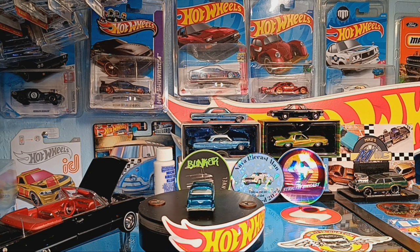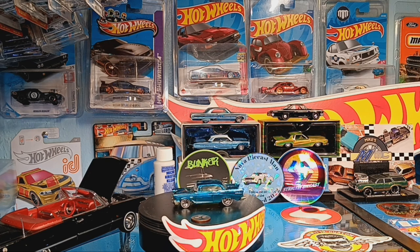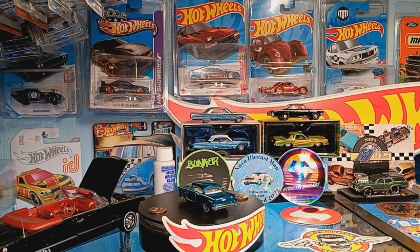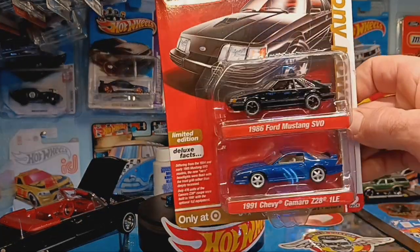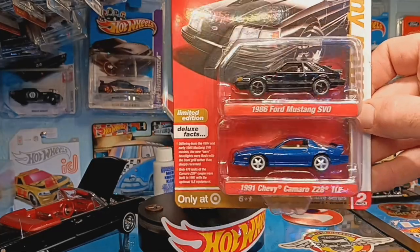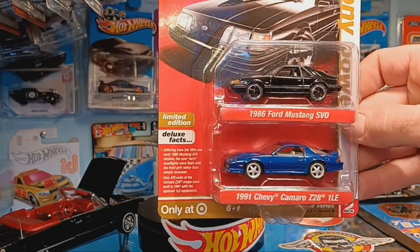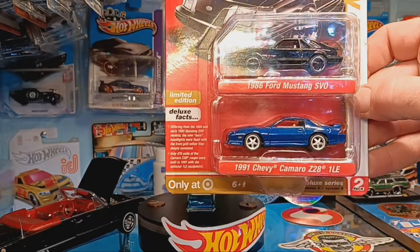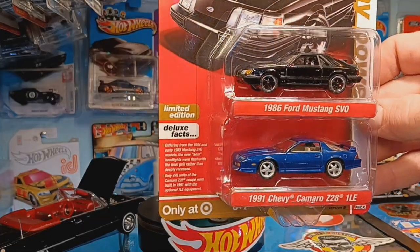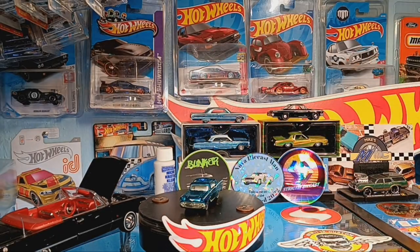But before we even start with our flea market finds, go ahead and hand me... some of this stuff was gifted to us, and I definitely want to give a shout out to the people that hooked us up with a few items. So right before Thanksgiving break, my buddy Luis that I work with, I've been working with Luis for almost 10 years now. Man, he picked up this at Target right here, and he shot it to me, the 86 Ford SVO and the 91 Camaro Z28. LE1 Auto World, Target exclusive. Very cool right there, man. Big shout out to Luis for that.